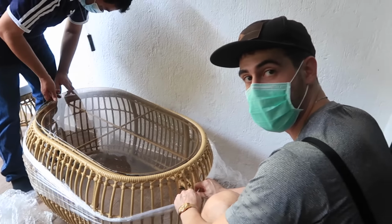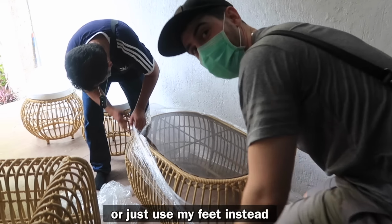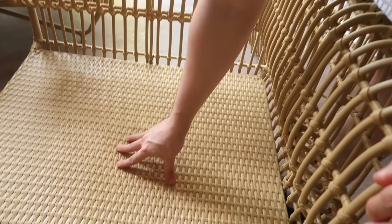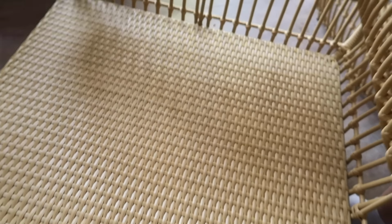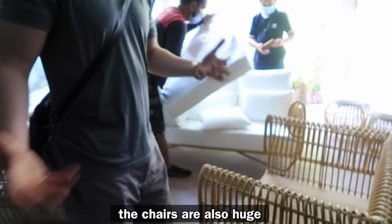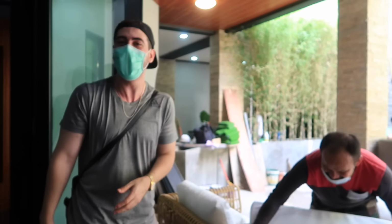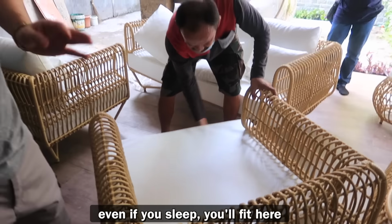Do we have scissors, buddy? So look at this. You can bring it closer here. So imagine all this is handmade, but they perfect the design. You see? Tapos that chair is malaki. So, yung tay-tay ko siguro apat na X large. X large. Kasha dito. Jerus, ikaw, kasha dito. Kahit tulot ka dito, kasha.